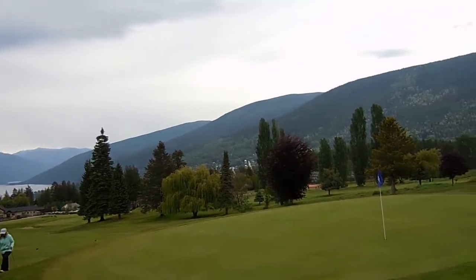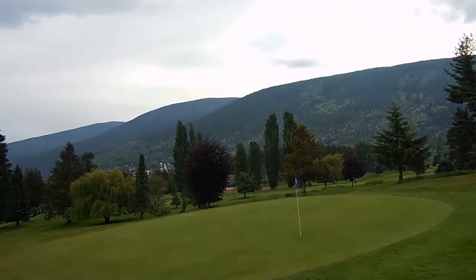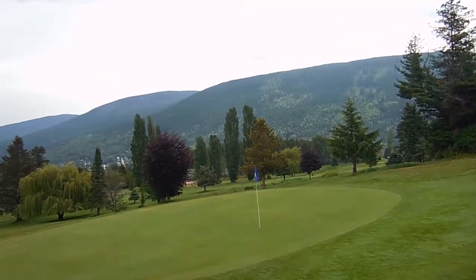So, yeah, here we go. Kind of a smaller green. Looks pretty flat. Got the pin towards the back of it. There's my ball there. I'm just going to try to chip it over and put it in for par.